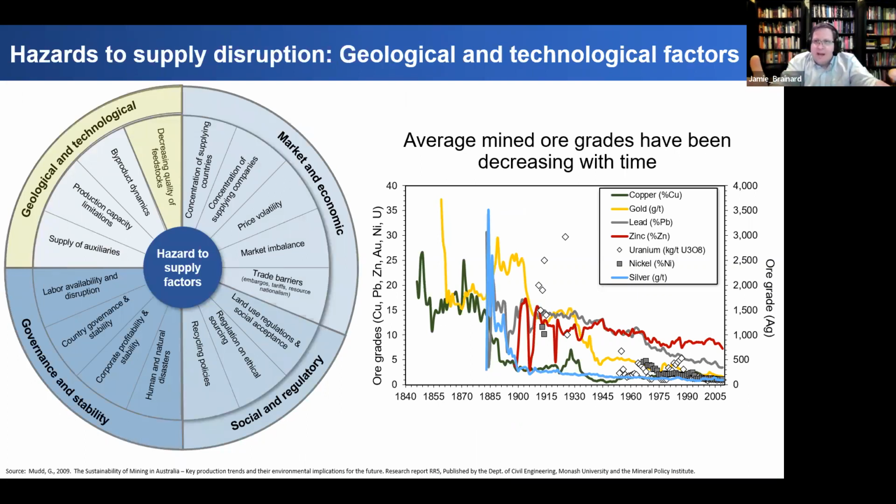So again, we have that hazard, exposure, and vulnerability. In hazard, when we talk about supply hazards, there's a whole big host of things that could factor into that, right? We have geologic factors, market factors, governance factors, social and regulatory. I'm going to run through some of the things that we think about, or that you may have come across when you've heard about criticality.